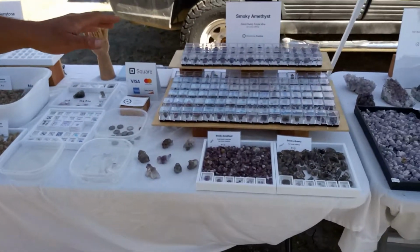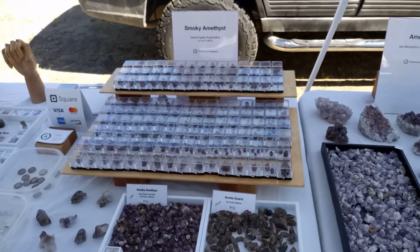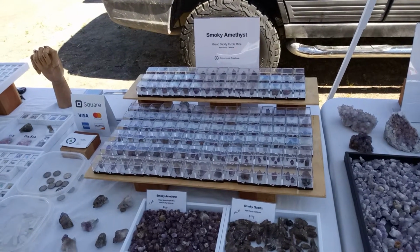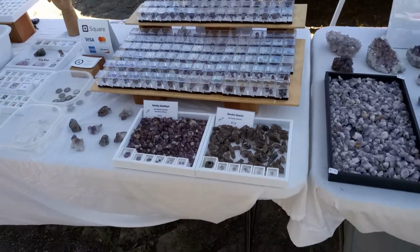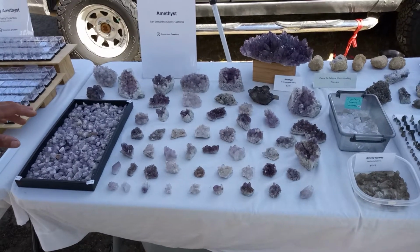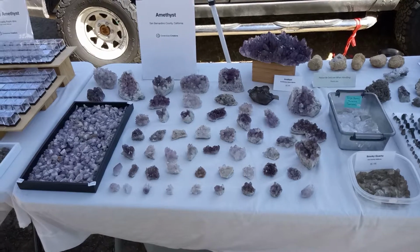I also have a claim up in the Inyos called the Granddaddy Purple Mine, where we're working on amethyst scepters, smoky quartz, mostly specimens. We get a small amount of cab and facet grade as well. Some really nice color for the area. And then we also do some amethyst in some other undisclosed locations. Little different crystals, no scepters, but still beautiful color and luster on these guys.